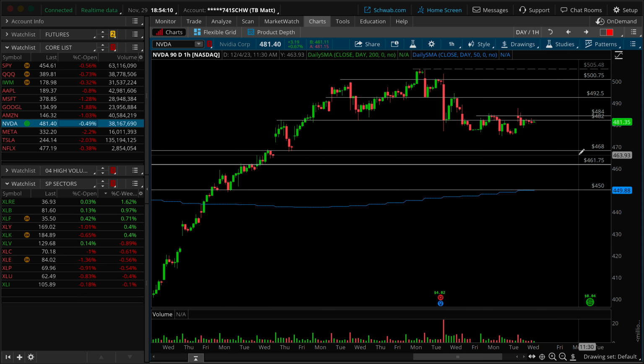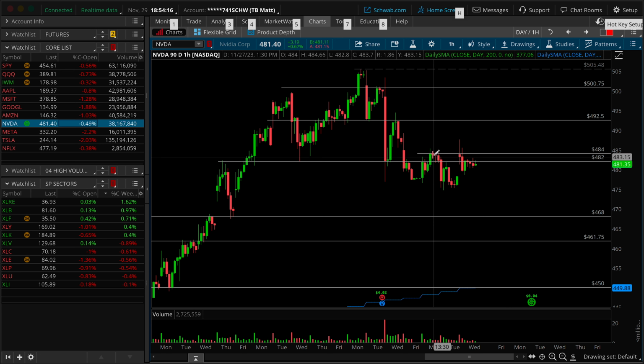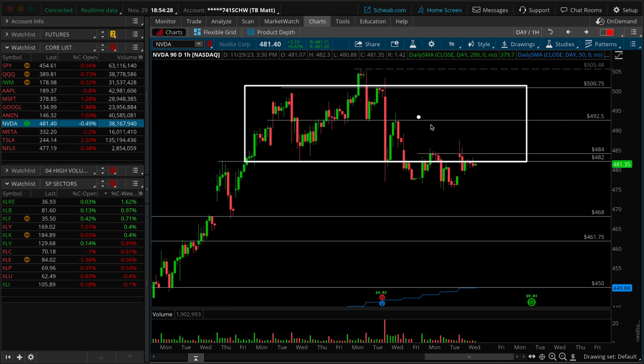What's going on with NVDA? We had a gut feeling on that Tuesday session. It actually worked out. We were saying, all right, technically we're going to be opening back over the top of the bottom of the balance, if that makes sense. We're going to be opening over the bottom of the balance. There we are. And it just didn't, this is much more so indicative of a distribution up here.